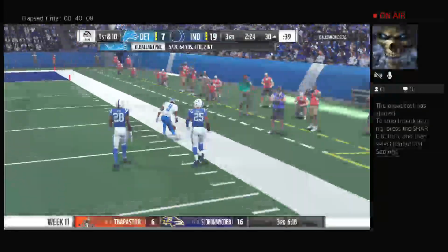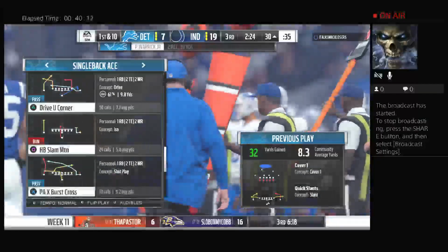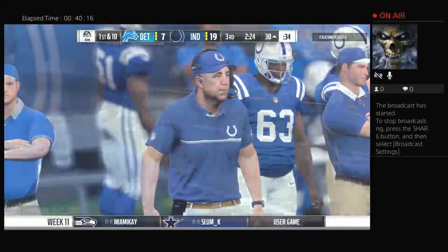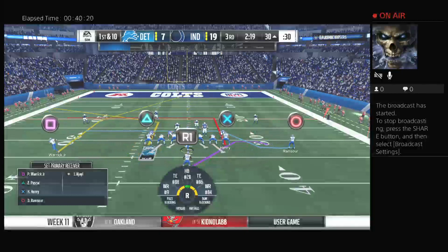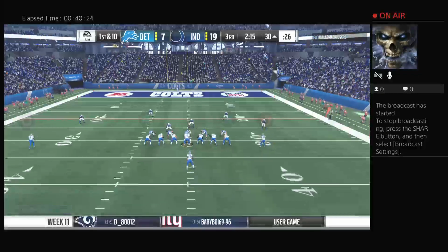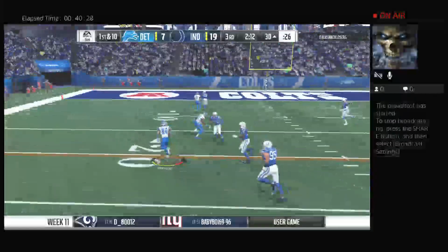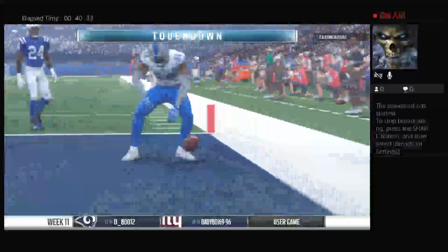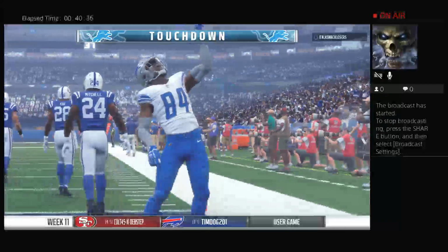Looking right sideline, that's complete. And he's going to go out of bounds at the 30-yard line. A gain of 32 that time. So here we go, 1st and 10 now. They'll drop the throw. Quick hitter here, it's complete. Touchdown, Detroit.